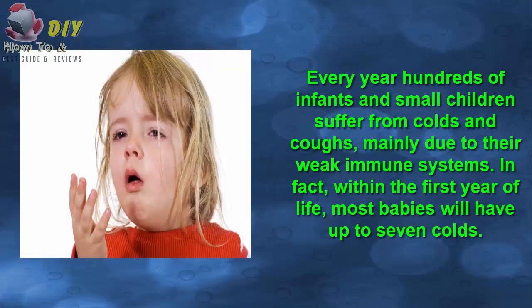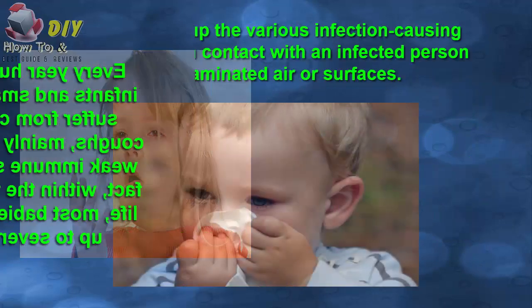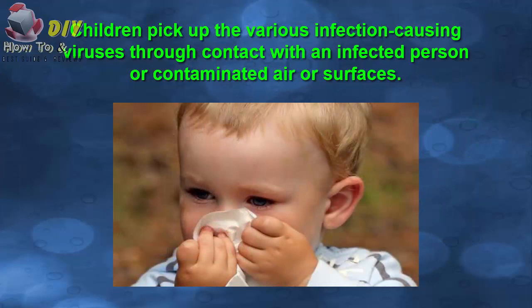Every year, hundreds of infants and small children suffer from cold and cough, mainly due to their weak immune system. In fact, within the first year of their life, most babies will have up to 7 colds. Children pick up the infection-causing viruses through contact with an infected person or contaminated air or surfaces.